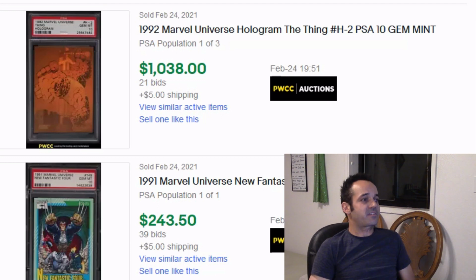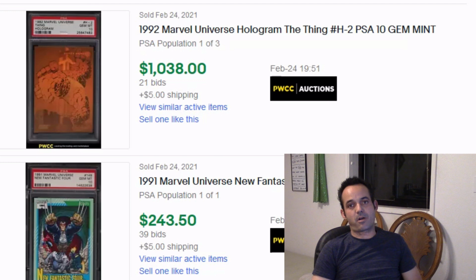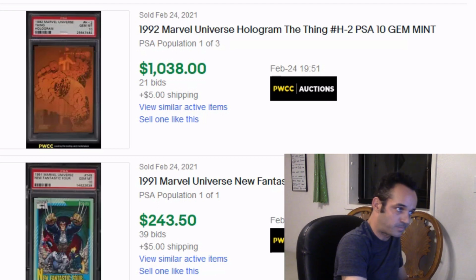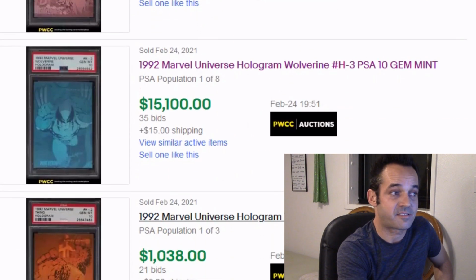21 bids, $1,038. Looks legit. I'm not sure how hard it would be to get these graded. From what I hear, they're pretty hard, and they're pretty rare to get. You get like 1 or 2 per box for these hologram cards. And you're not going to get the characters that you want most times. If there's 5 different holograms to get, and you get 1 or 2, probably not going to get the one you want. Maybe you get lucky and you do. But then you got to worry, is it in good condition? Is it centered? So there's a lot of hoops to jump through. But if it all works out for you, you could be looking at something like this.